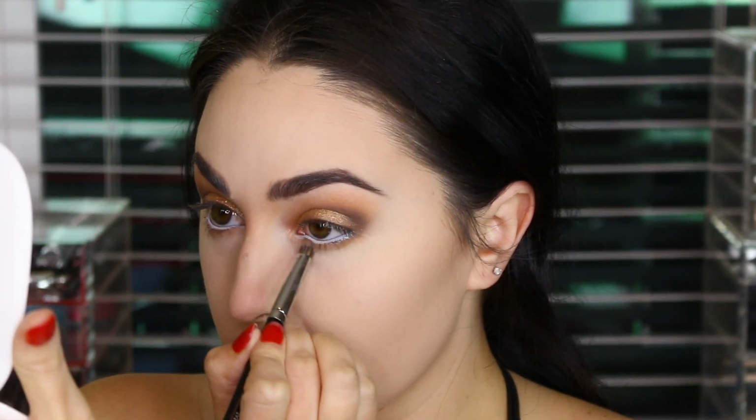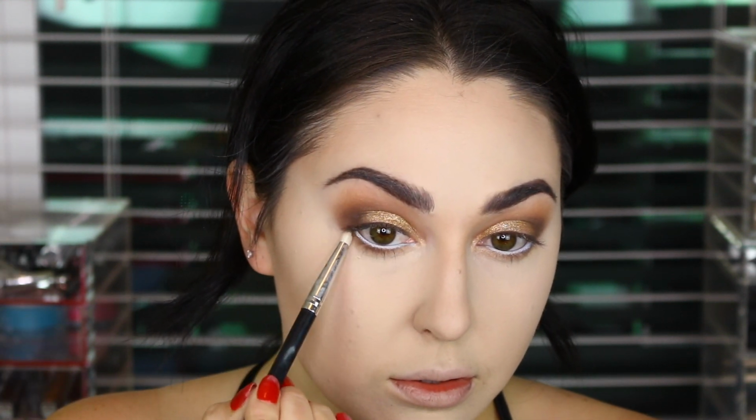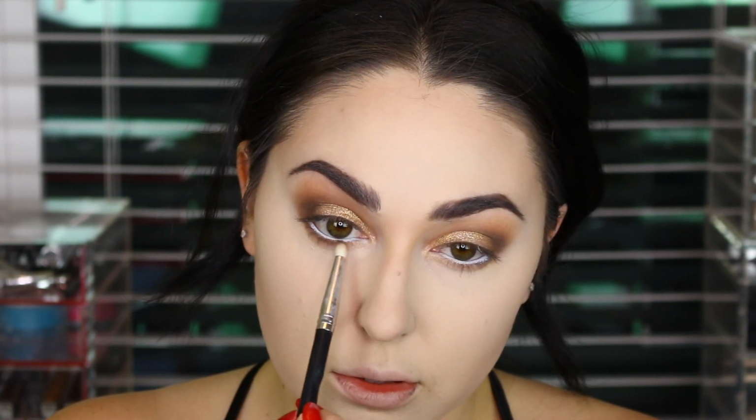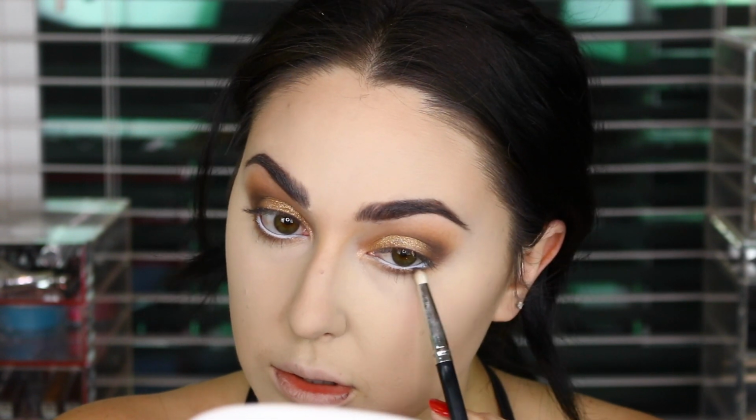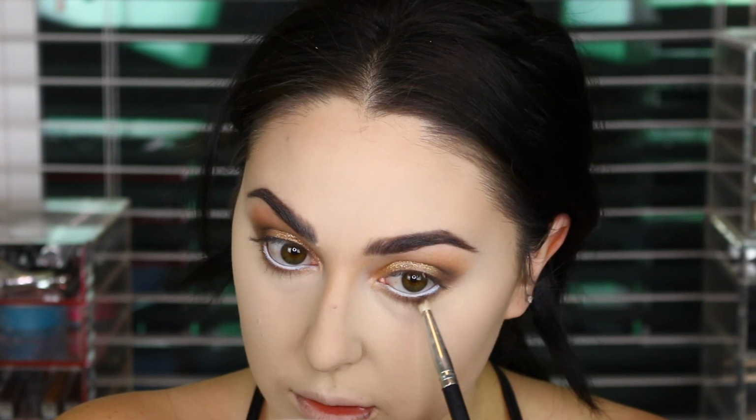And I'm just going to start blending it out on the lower lash line. Now I'm going to take a smaller blending brush and blend that Aria shade and buff it out. And then I'm going to take an even smaller pencil brush with the Log shade and blend it into the lower lash line as well. Now my falsies, and I'll be right back.